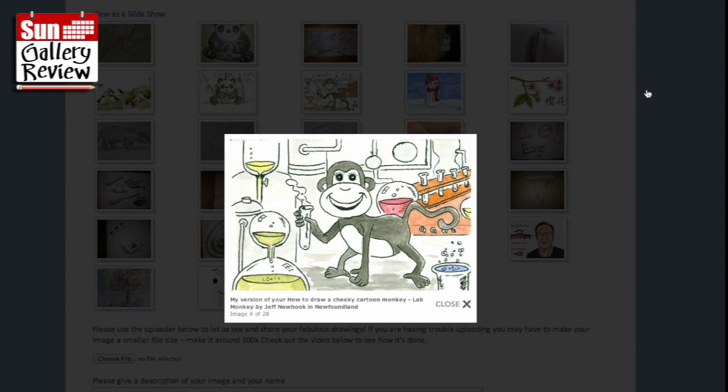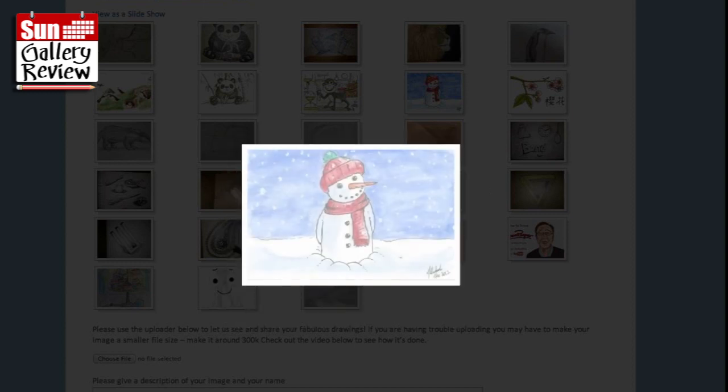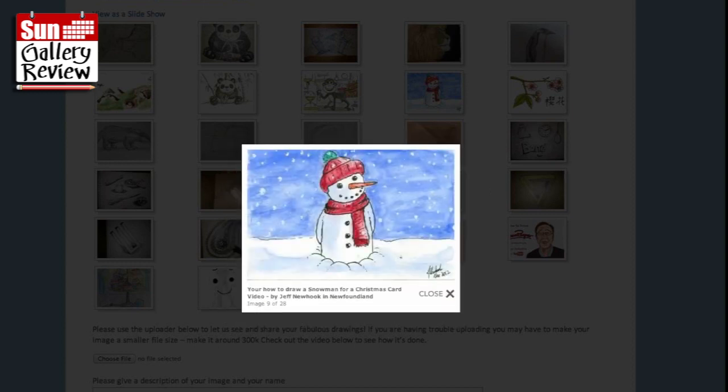My version of your cheeky cartoon monkey, Lab Monkey by Jeff Newhook in Newfoundland. And that's great too. I recognise that as being my monkey, and this kind of peanut shape and things that I think I talked about. But then it's been added to. Great. And how to draw a snowman for a Christmas card, Jeff Newhook. Yes, I recognise that too.